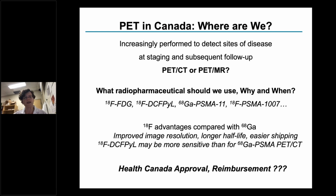And F-18 DCFPyL may be more sensitive than gallium-68 PSMA. Not only that, but it might be a little bit easier to read in many ways than PSMA-1007, which tends to show higher liver uptake and is a little more prone to false positives. So you have to be a little bit careful how you read, in particular, the ribs when you're reading 1007.